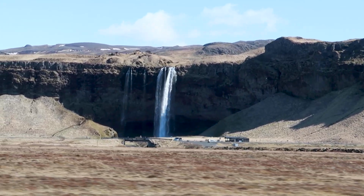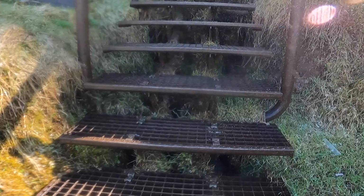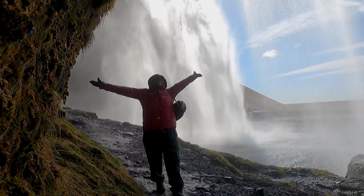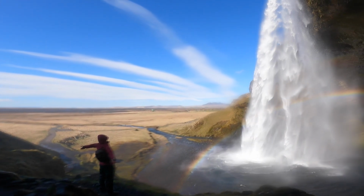Our first stop was Snaefellsnes, one of the most popular waterfalls in Iceland. This waterfall is very accessible and really cool as you can actually walk behind the water. The views were incredible, and this is a great first stop for your Iceland road trip.